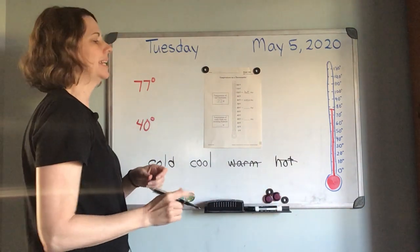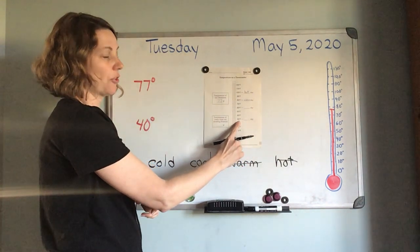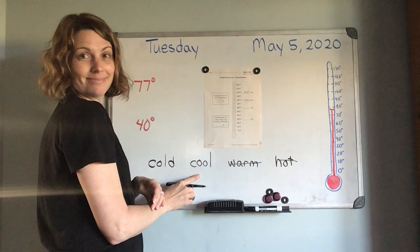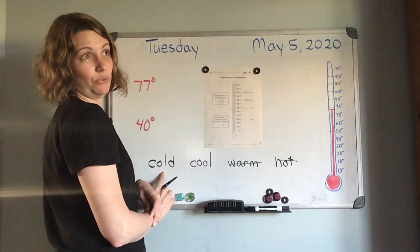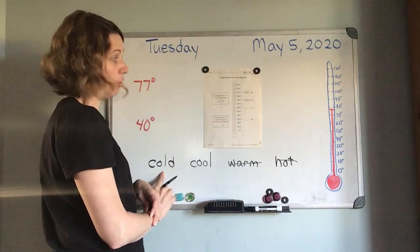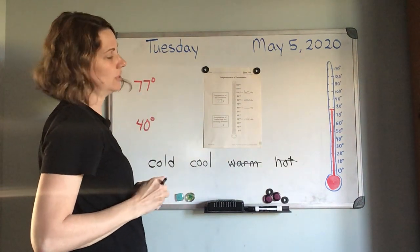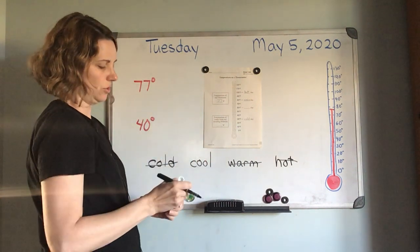All right, now let's go to the bottom one, because this will be easy to figure out. It's pointing to 30 degrees. Do you think 30 degrees is going to be cold, or is it just going to be kind of cool? It's going to be cold, because that's when water freezes. If you think of where water freezes, like your ice cubes in your freezer, that's pretty cold, isn't it? So I'm going to put that would be a cold day. That's cold enough to snow. So that's definitely cold.